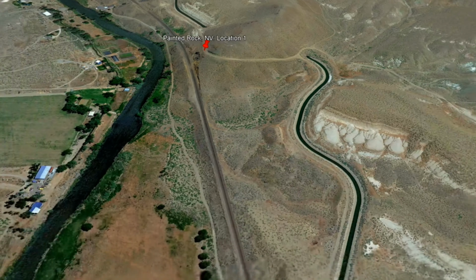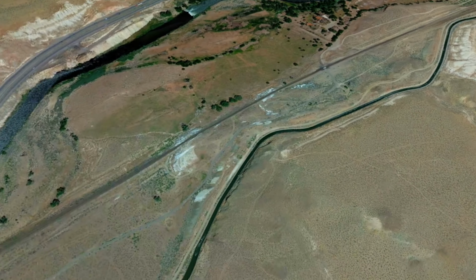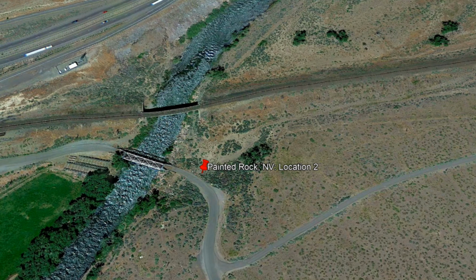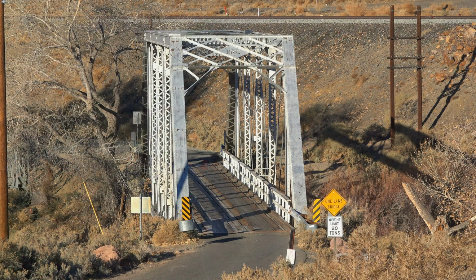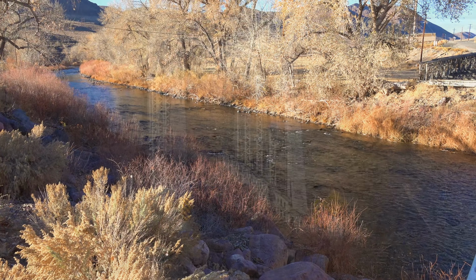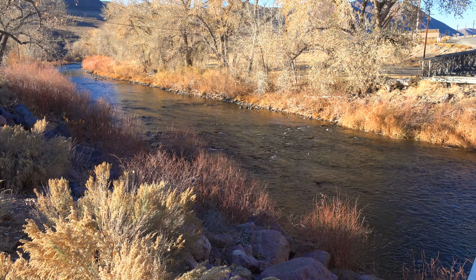Heading 2 miles west, we're by exit 40 on Interstate 80 for Painted Rock. In order to access the community of Painted Rock, you must cross over a one-lane steel truss bridge. This bridge is actually the old railroad bridge. Constructed in 1902 by the American Bridge Company of New York, this bridge will have seen about 5 decades of steam engines and the first generation of diesel-electric engines cross over it.